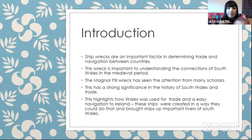But I think they're important shipwrecks as a whole, because I'll be looking at Newport's ship as well. They're important because they also show the navigation between countries. They can also tell us further what was being traded, who it was being traded by, and what their ships were like, and hopefully we can know as much as we can from the ship as things go on. Because, like I said, this book is quite detailed.